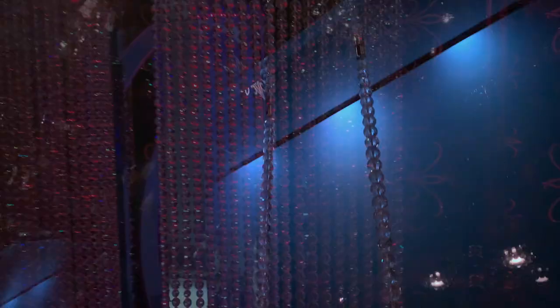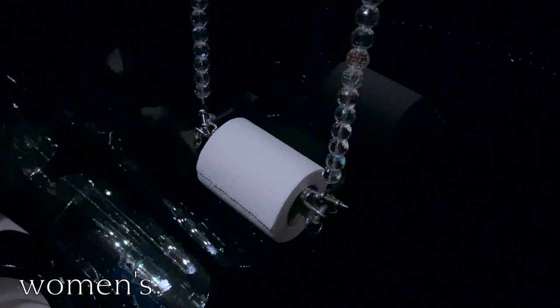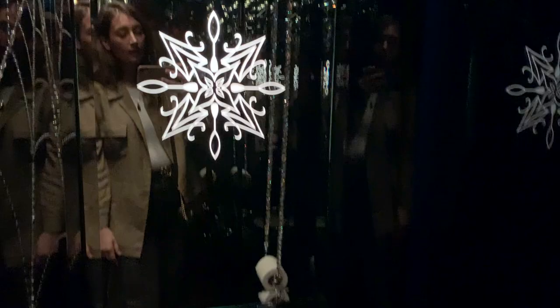These toilets are a little less known about. They're the separate ones dedicated to the lecture room and library and are completely mirrored and bejeweled, with circus music playing, adding an eerie theatrical touch.